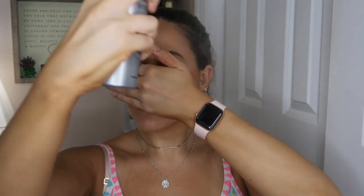And then the last step is we're going to go in with the Smashbox Photo Finish Setting Spray. Another one that's really good is the Urban Decay De-Slick, but I like this one a little bit more just because this helps to keep your makeup sort of transfer proof. So if you're going to be in the sun all day, you need to go ahead and try this. The De-Slick one is really good if you are oily.